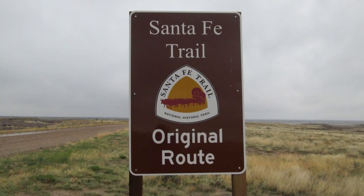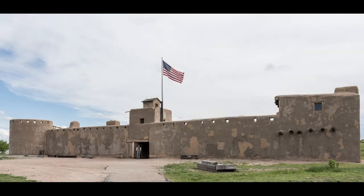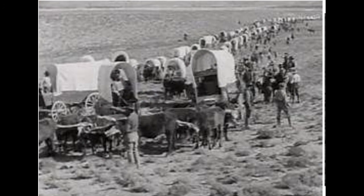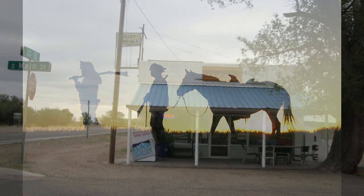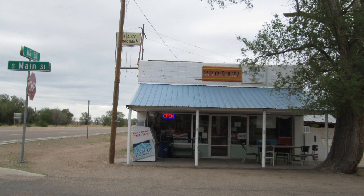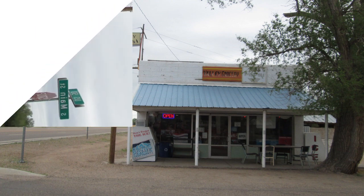Our March 2021 newsletter, located on our website, features Bent's Fort, which was an important safe haven for travelers on the Santa Fe Trail. The fort is only a 30-minute drive west of John Martin State Park, and I highly encourage you to visit the fort. Finally, just north of the state park's entrance, in the town of Hasty, is a small grocery store where you can get ice, firewood, and limited supplies of groceries.